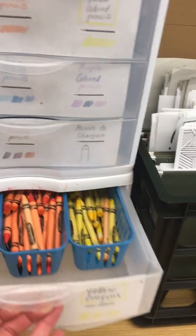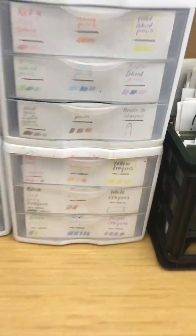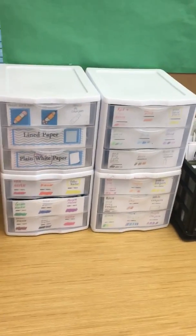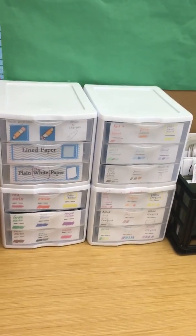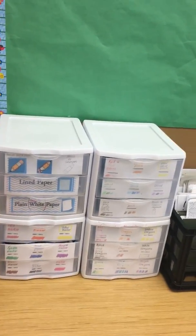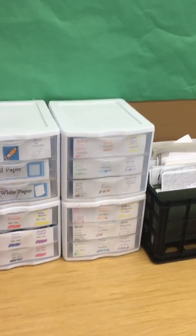And then lastly, I've got the same kind of deal set up for my crayons. Everybody starts out with their own pack of crayons, but these are also the crayons from last year. Everybody wants to start the year with a brand new set, but the stuff from last year still works perfectly great. And so I just use that to fill up those bins.